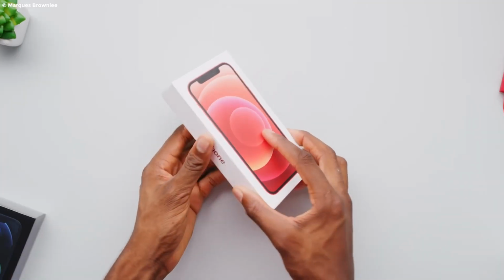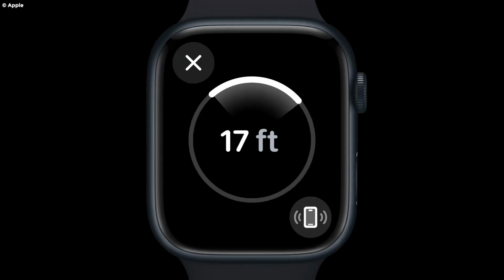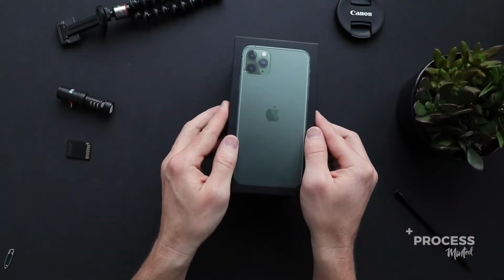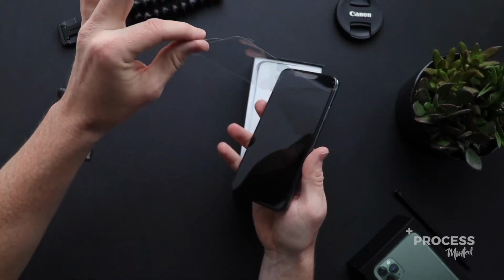In fact, one could argue that the unboxing process serves as a precursor to using the product. Just as Apple's software guides the user intuitively, the packaging eases the user into the product experience. The box opens smoothly, the product and accessories are arranged logically, and setup instructions are clear and minimal.